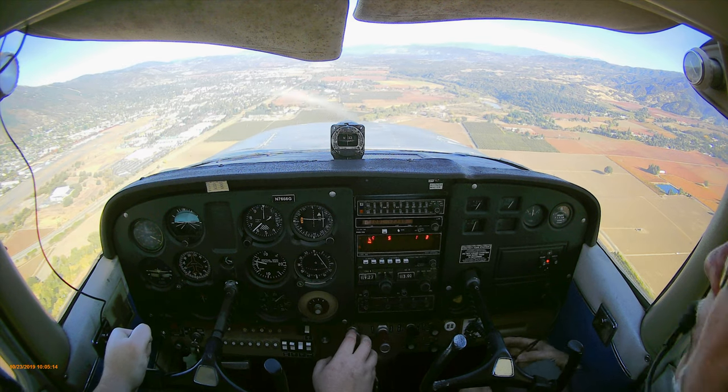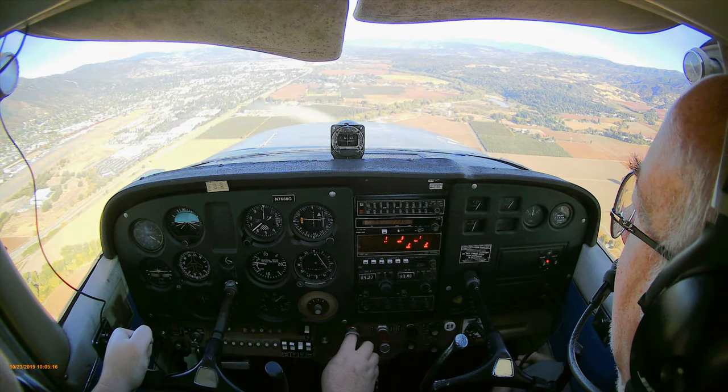Ukiah traffic, 66 Gulf is left downwind, 15, touch and go, Ukiah.